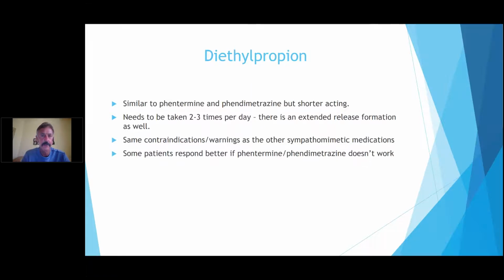Diethylpropion is similar to phentermine and phendimetrazine, but it's shorter acting, so you do have to take it several times a day, although there is an extended release. Some patients do better on this. Same contraindications and warnings as the other sympathomimetic medications, phentermine and phendimetrazine. And some patients do better on it. It's trial and error.